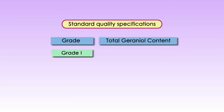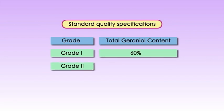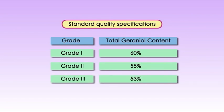Let's see the standard quality specification of Citronella oil. Grade 1, total geraniol content is 60%. Grade 2, total geraniol content is 55%, and grade 3, it has 53%.